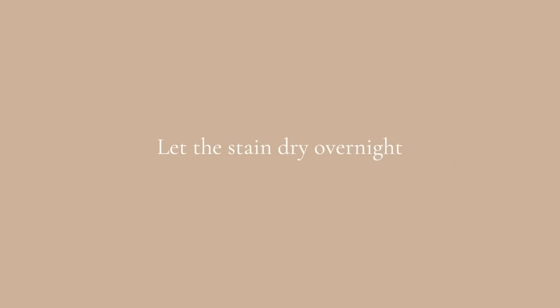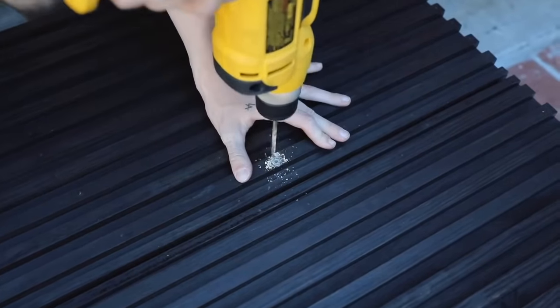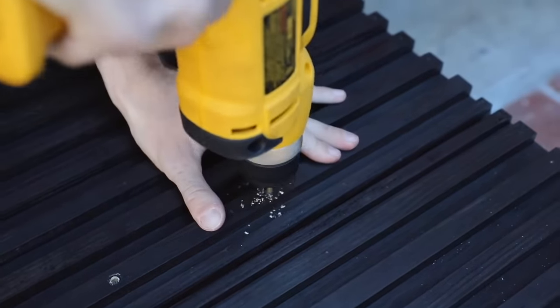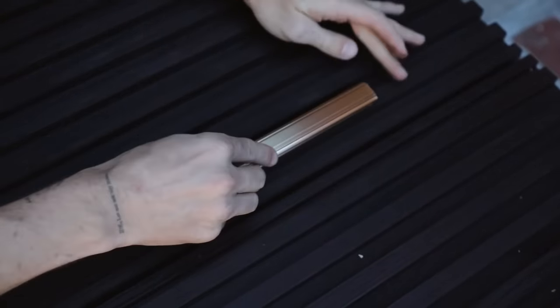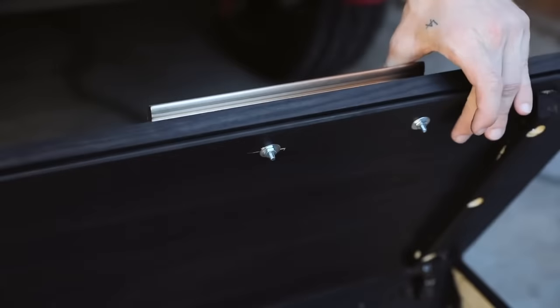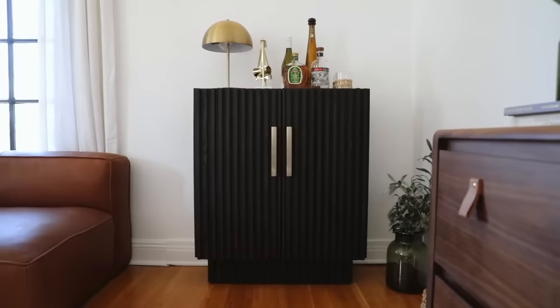I let the stain dry overnight just so that it could really penetrate the wood. And then in the morning, I grabbed a drill and I'm going to be drilling through the front to add some handle pulls. Originally, I wasn't gonna do this, but I loved these ones that I found at Lowe's. They were such a soft, warm toned, golden silver color. They were just really pretty. They're almost like a champagne tone, and that just finished off this cabinet. I love the outcome.